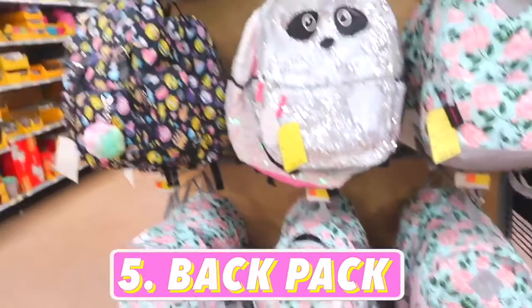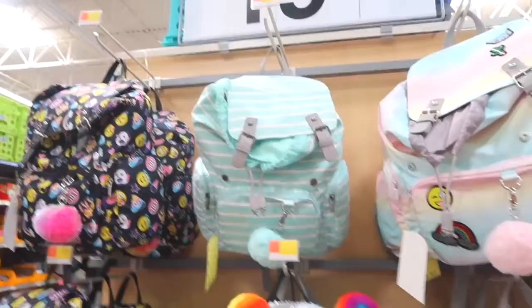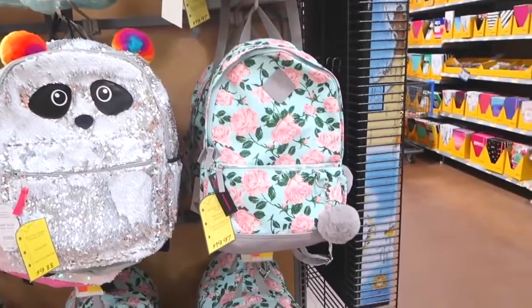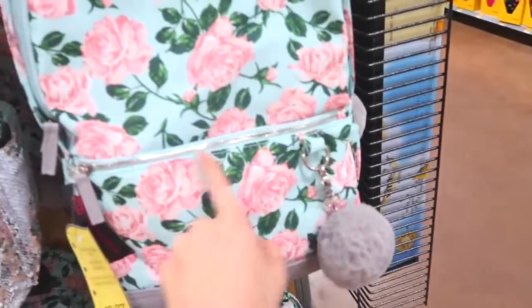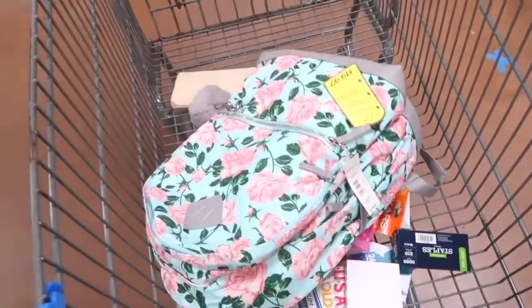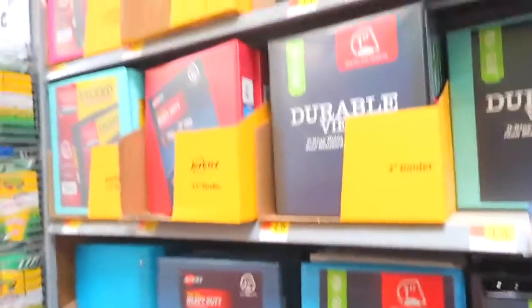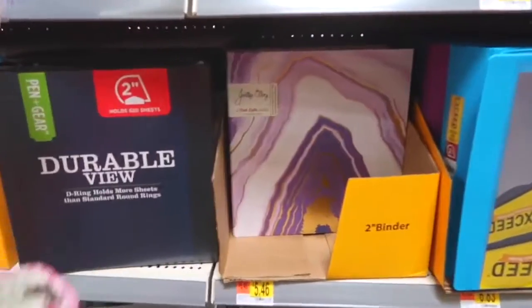Boom. Look at these. I really like that one up there, but it's kind of big. I think I'm gonna go with this one as my final Walmart backpack. Oh my gosh, look how cheap that is. It's got the little pom-pom, it's got the big pocket, and then the bigger pocket. Adorable. Look at all these binders. There's this one, and oh, look at that one, that's so cute too. That is so pretty. Look at that inside too.